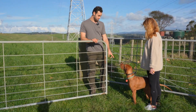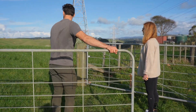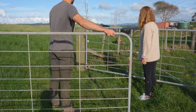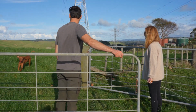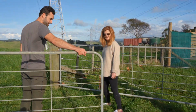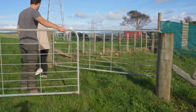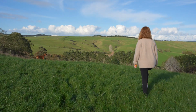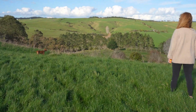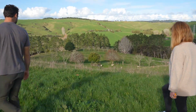I'll get you to, when he runs through, just call him back. Basil. Yep. Come, sorry. Come. That's it. Good boy. That's it. That's all right. Let's go, we'll go through. Let's go. The sheep are on the right side. They're lambing at the moment, so that's okay. They're used to it. They'll be right. This is your test.